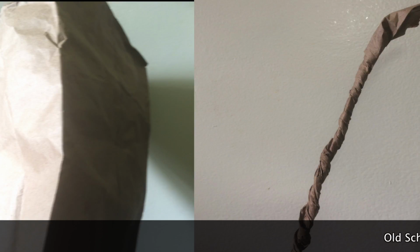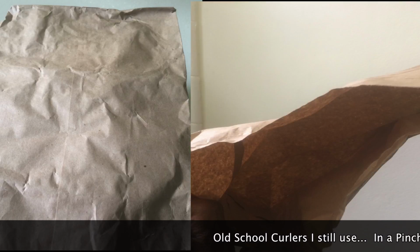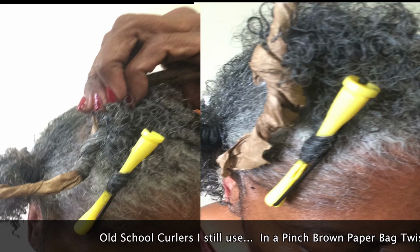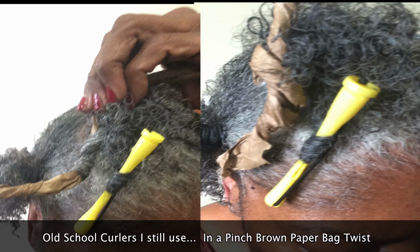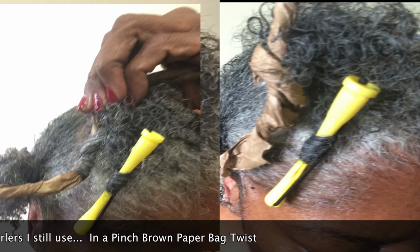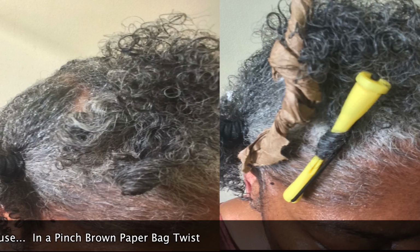And what you just saw was I used wraps. Now here's the old school curlers. Paper bag, twist it up. You can make about 15 or 20 of them. Roll your hair damp, not really wet, let it dry, and if you have to go out and run, wrap a scarf around it, and it comes out really curly. Now this was only in about 2 or 3 minutes, and that's how much it curled, but you don't have to buy a lot of stuff.